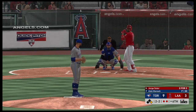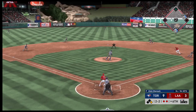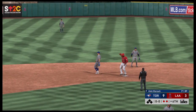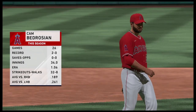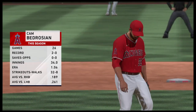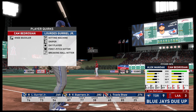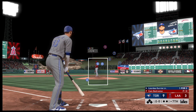Two out with the man at first. Grounded back up the middle. Reined in. On to second for the force out, and the side is retired. Cam Bedrosian comes on to pitch now, hoping for better results than the other arms that they've run out there in this one. Number 32. Seventh inning ready to roll, and next to bat will be the outfielder, Lourdes Gurriel.